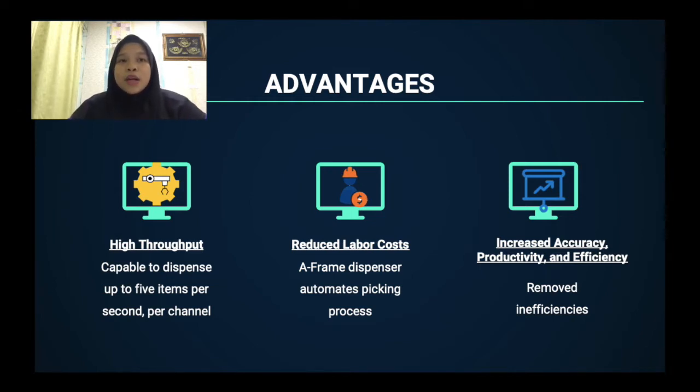So, by allowing the A-frame system to manage the components of the operation that can be automated, these inefficiencies can be removed, ultimately reducing the waste and increasing the output. And all of this will allow the operation to become more accurate and therefore profitable.